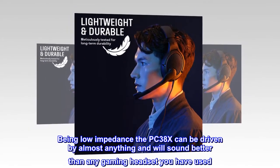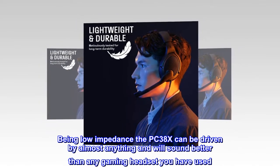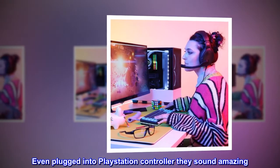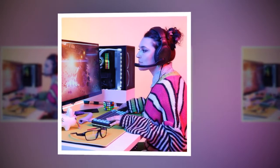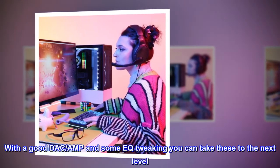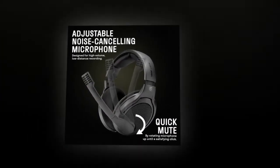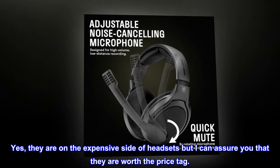Being low impedance, the PC38X can be driven by almost anything and will sound better than any gaming headset you have used. Even plugged into a PlayStation controller, they sound amazing. With a good DAC, amp and some EQ tweaking, you can take these to the next level. Yes, they are on the expensive side of headsets, but I can assure you that they are worth the price tag.